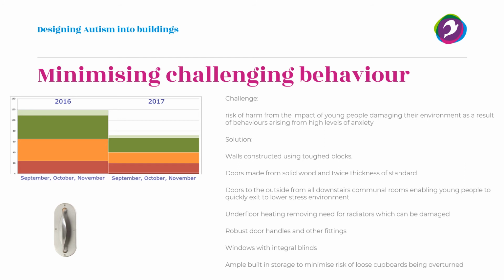Our doors, made of solid wood and twice as thick as standard, but also 1.5 times as wide, so that we could help and assist somebody get in or out of a room, being side by side rather than in front or behind them.